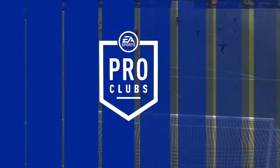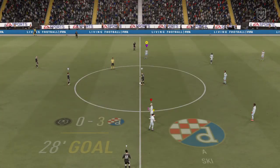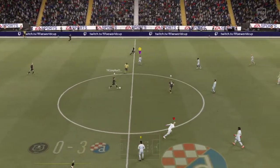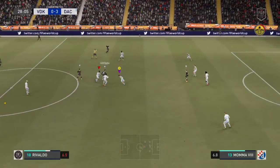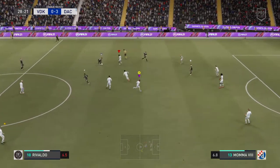Well, let's look at this again. Magical football on the break. Surprise is the key. And then just look at this finish. Just entices the keeper in. And it's a lovely dink to deceive him. Fantastic goal.